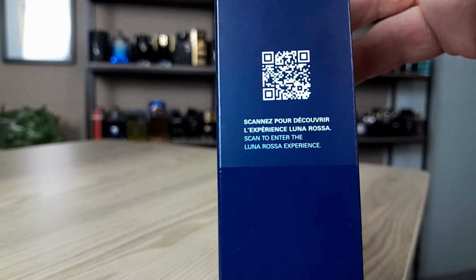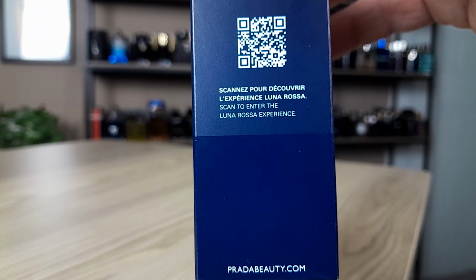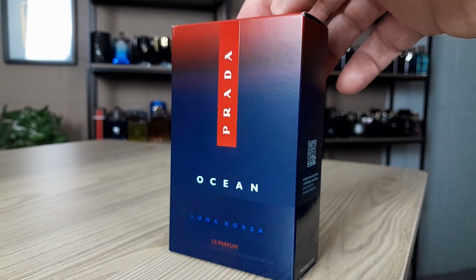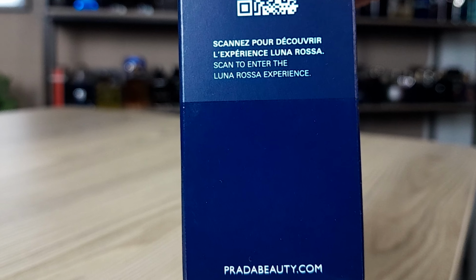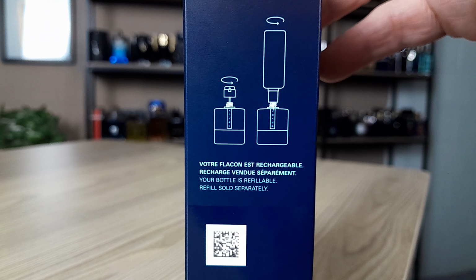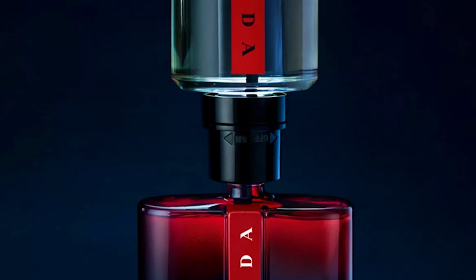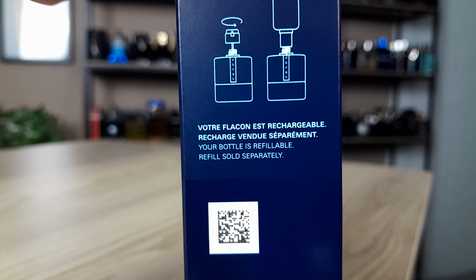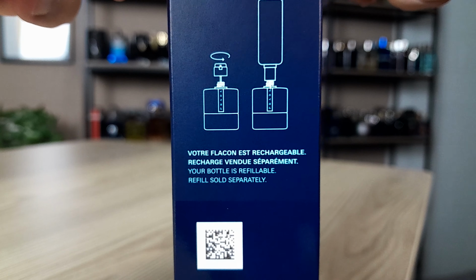The right side of the box contains a QR code that says Experience Luna Rossa. Scan to enter the Luna Rossa experience, and that is at the bottom, pradabeauty.com. The left side of the box shows a refillable diagram, so the bottle is refillable. It says refill sold separately, and below that a smaller QR code for additional information about that.